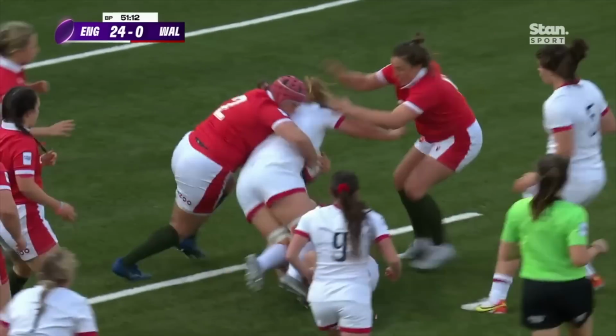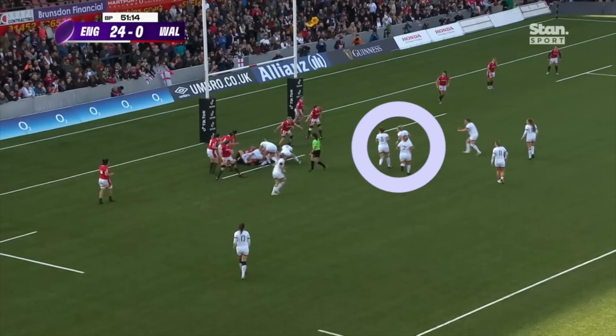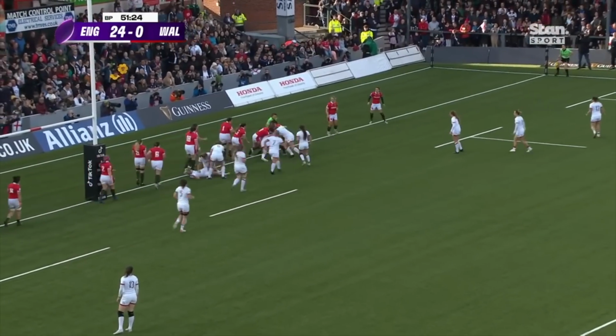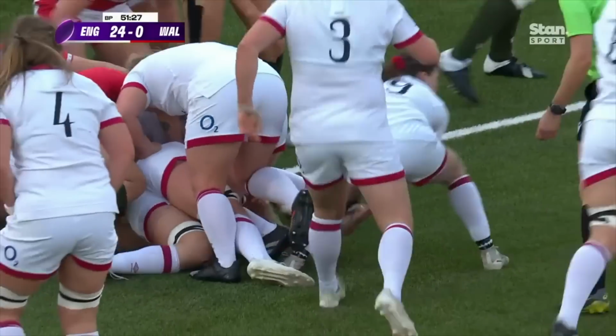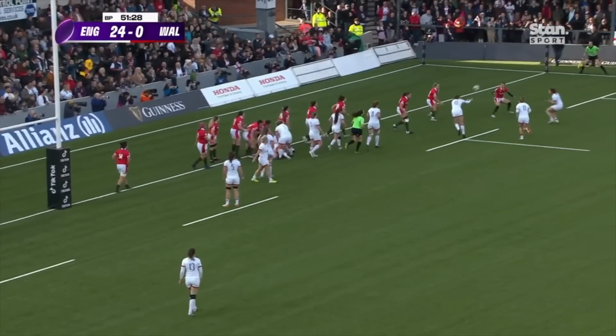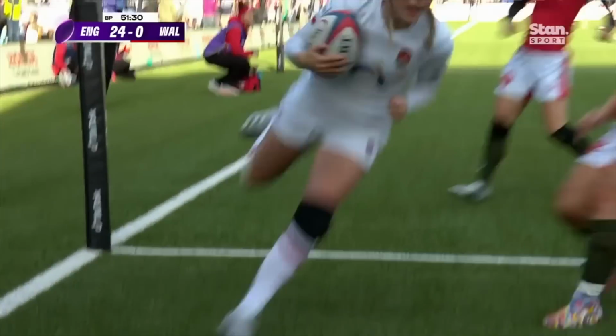During that phase, as the shape fully resets, 3 more form on the right and then 3 more moments later. It's only after running the full pattern twice here that Harrison calls for the ball herself. Enough momentum has been made that enough Welsh defenders have been sucked in so she can throw it over the top to Jess Breach, who scores in the corner.